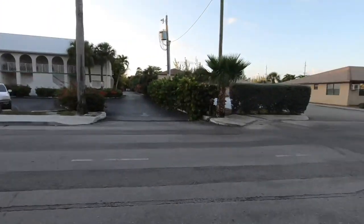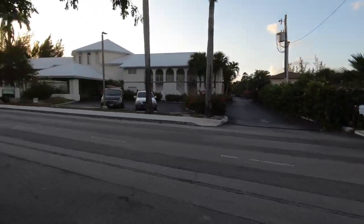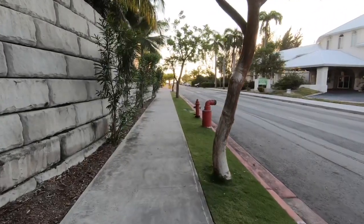It's about that time of day to watch sunset. And I'm just leaving my place. As you can see, that's my entrance to where we live. And I want to show you how long it takes me to get to the beach.